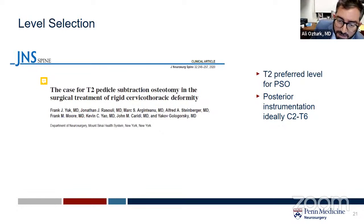This is also a fairly recent paper in JNS Spine favoring T2 as the preferred level for PSO, and that's been our practice here. We feel it has a lower risk to the cervical nerves that innervate the intrinsic hand muscles, and a much lower risk of vascular injury.